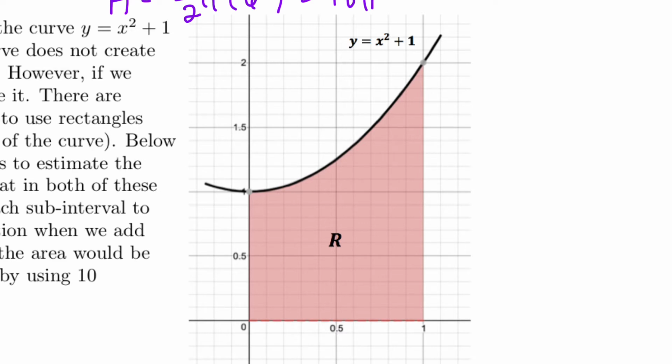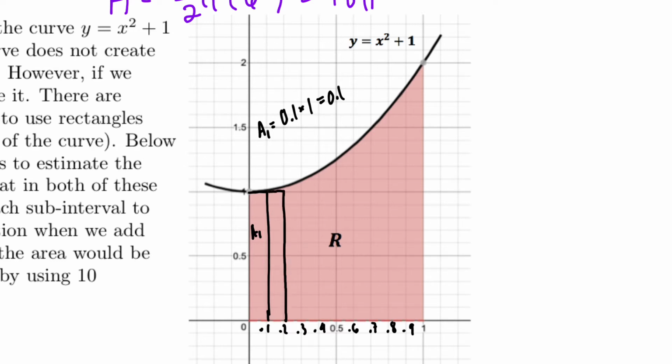Or maybe what you would do is start drawing little rectangles in here. I could look at this rectangle. I think this is 0.1, 0.2, 0.3, 0.4, 0.5, 0.6, 0.7, 0.8, 0.9, 1. So this first rectangle would have an area of 0.1 wide and 1 tall, so 0.1 times 1, which is 0.1. Then maybe we'll look at this rectangle too. We could add this one to it. And this guy would have the same width, the same height.